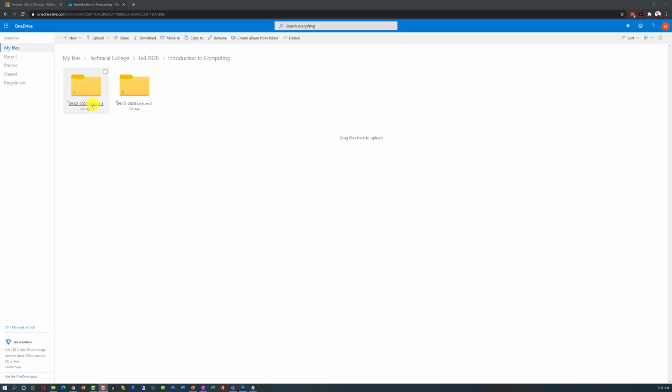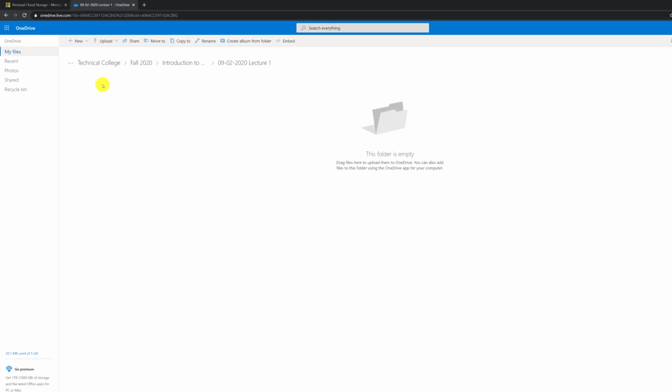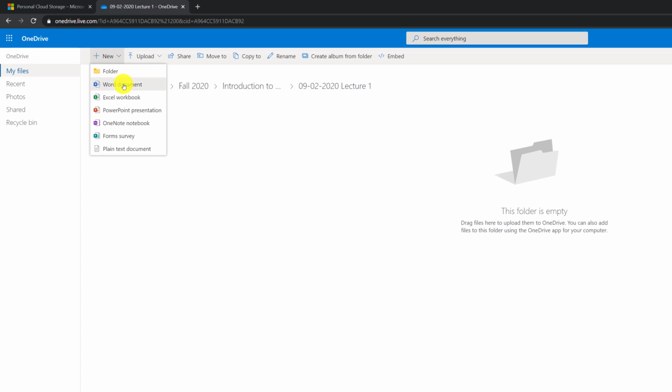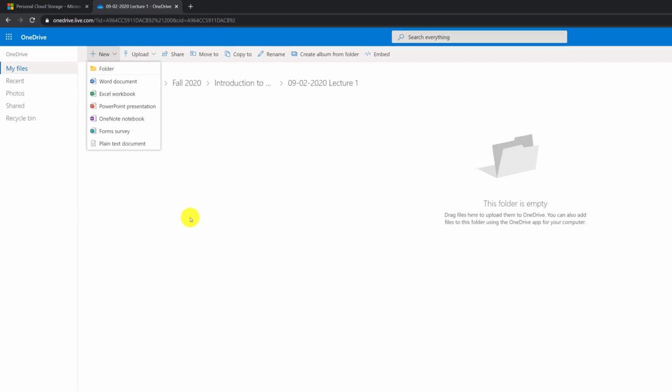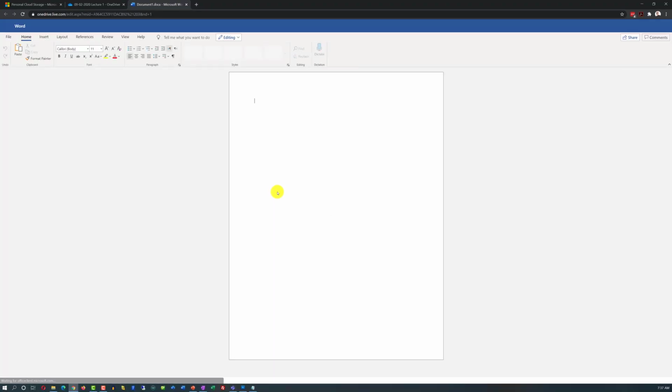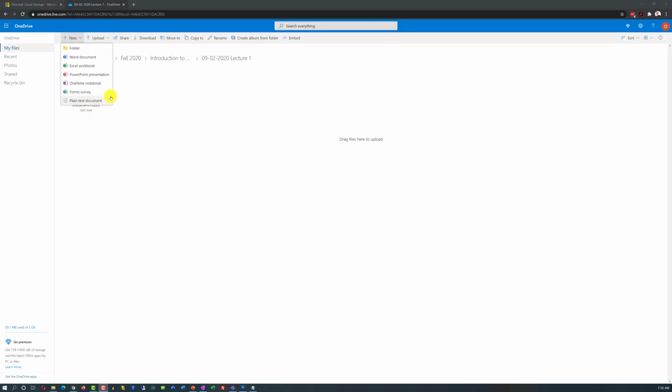Once you have the structure in place, you can navigate to the lecture for September 2nd and create a new file here. We will create a new Word document here and take notes from the lecture. To do that, you just click on the New and Word document. Once you click on the Word document, it takes you to the Word Online and starts a brand new Word document. As you can see, we can also create Excel, PowerPoint, OneNotes, Forms, survey, or just a plain text document. And the coolest part of it is that it's all going to be created right in the cloud, which means that it will be accessible from any one of your devices.